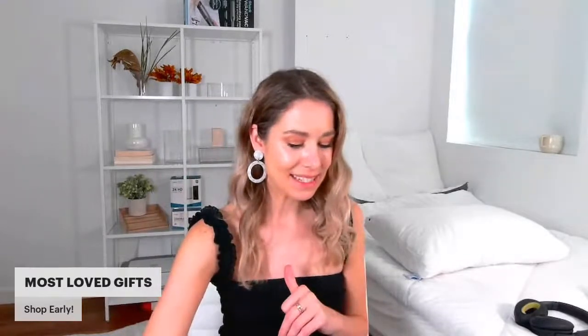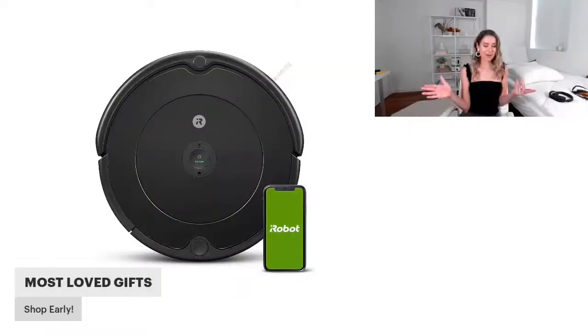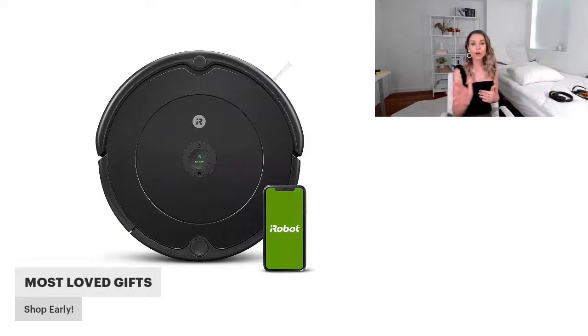Next up, it's the iRobot Roomba 694. So I've been telling you about these iRobot deals, haven't I? That's the iRobot Roomba i3, then there's the iRobot Roomba i3 Plus, which has a home base that it goes back to. Then down below, we've got the iRobot Roomba 694. The iRobot Roomba 694 is the least expensive of their lineup. So if you're looking for an affordable robot vacuum, the 694 might be it.